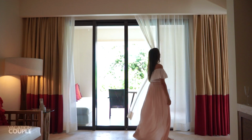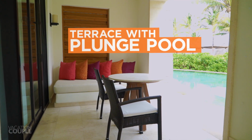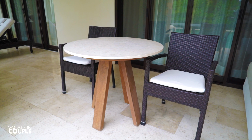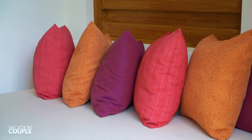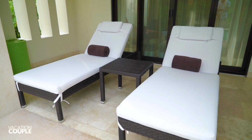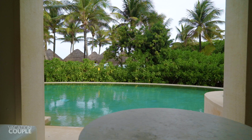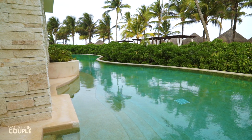Now onto one of the best parts of the room, the terrace with plunge pool. The area is beautifully furnished with a seated dining area and a plush lounging spot with lots of colorful pillows. There's also 2 fully cushioned lounge chairs with pillows and your own personal floats. Use them to float around in your spacious swim-out plunge pool.